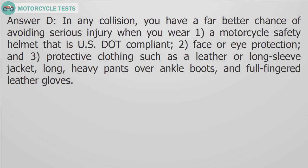Answer D. In any collision, you have a far better chance of avoiding serious injury when you wear: one, a motorcycle safety helmet that is US DOT compliant, two, face or eye protection, and three, protective clothing such as a leather or long sleeve jacket, long, heavy pants over ankle boots, and full-fingered leather gloves.